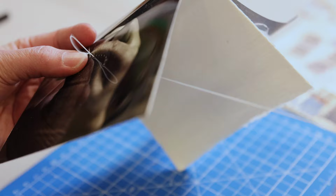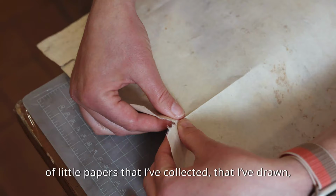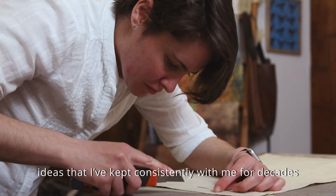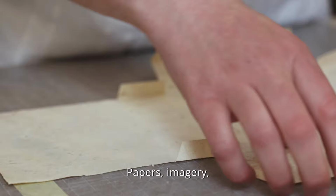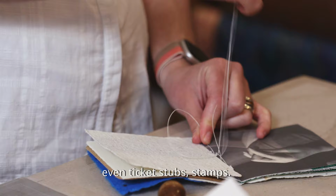Materials I use for this project are primarily paper-based. There are different pieces of little papers that I've collected, that I've drawn, ideas that I've kept consistently with me for decades that I've illustrated in this process. Papers, imagery, whether they be handmade papers, even ticket stubs, stamps.